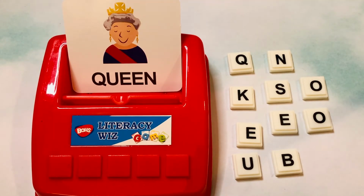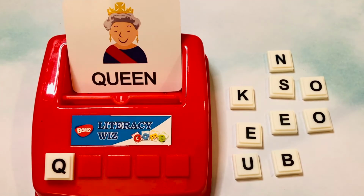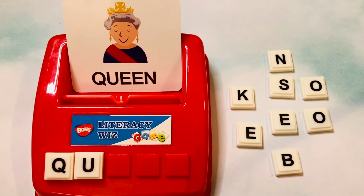Q-U-E-E-N is queen. Let's find the very first letter, the letter Q. I think it's all the way up here. There's the letter Q. That's our first letter. Our second letter is the letter U. Oh, the U is all the way down here. All right, so we have our second letter, the U.